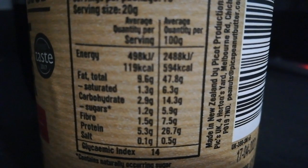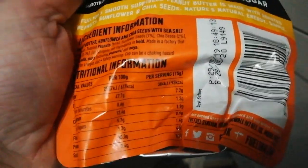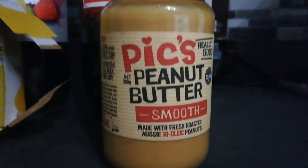Just going to check what that is compared to my normal peanut butter. Right, this is what I normally get, the Fuel Super Seed peanut butter, and carbs wise per 100 grams, 12.4 grams, so there's quite a bit less actually in that than there is in the Pic's. But since it's the high oleic, I'm going to give it a go and see what I think of it.